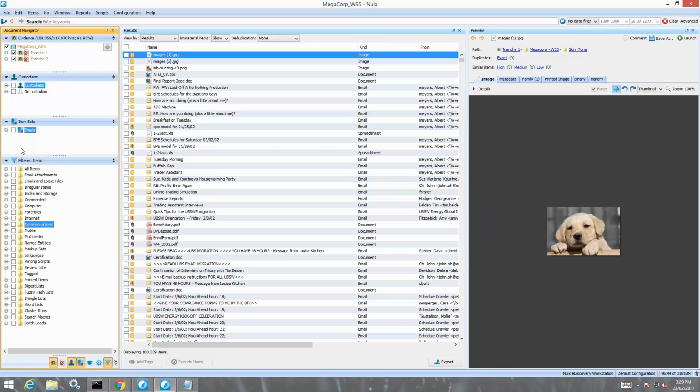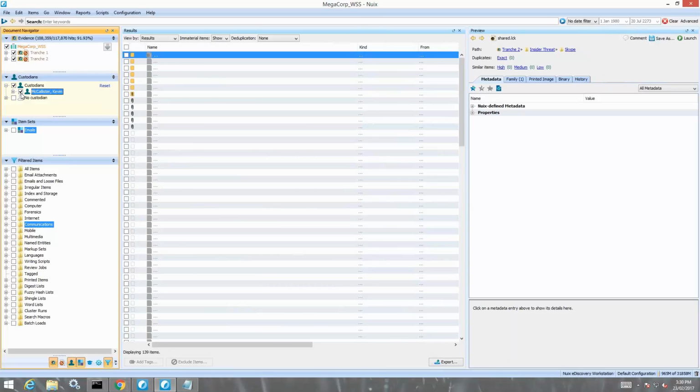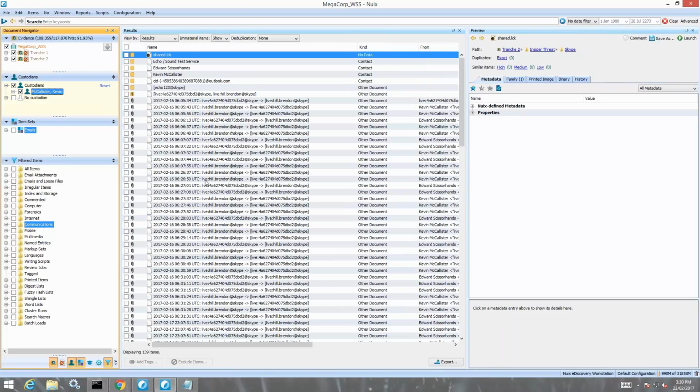Okay. So now we know that Kevin McAllister was actually using Skype internally. So I'm going to focus in on the Kevin McAllister custodian, bring back all my various sources of data that I've collected for him. So we've got Gmail, we've got Skype, we've got file server data, whatever it may be. Could be mobile phone records, all inside Nuix. So we're going to focus on Skype chats. Okay, so I'm going to pull that back.